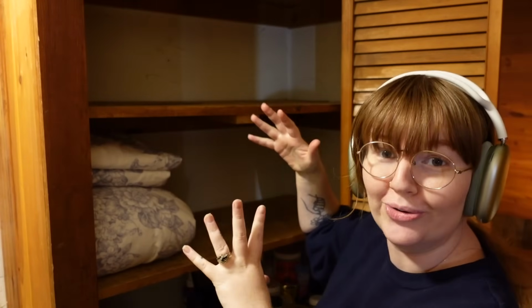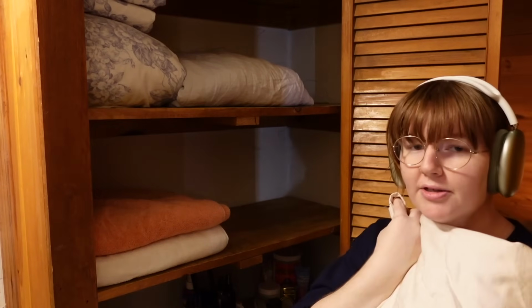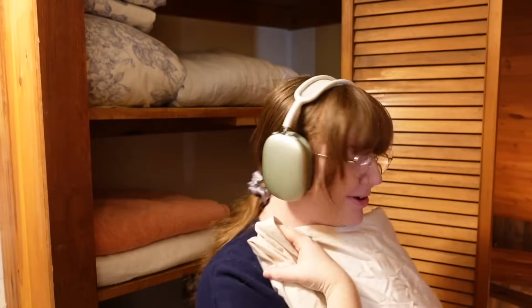We're gonna do a switcheroo, not that you really care. Nothing is folded right and it's really stressing me out. I refuse to refold anything anymore. I don't care. We can unfold them and put them on the bed and then wash them and fold them and put them back. It doesn't matter.